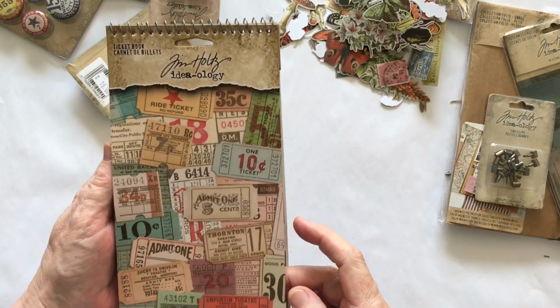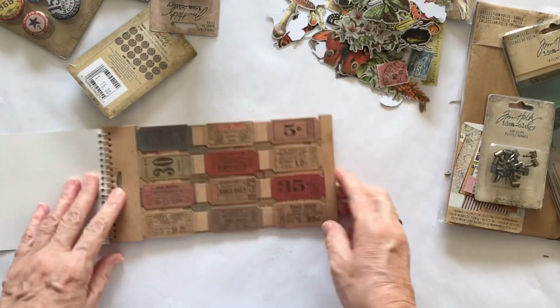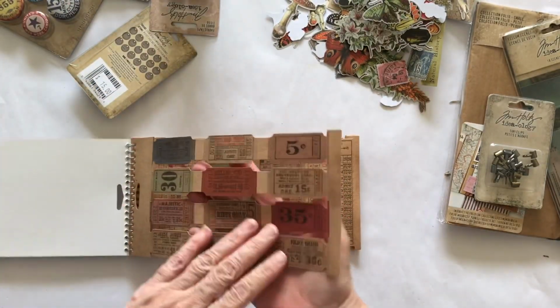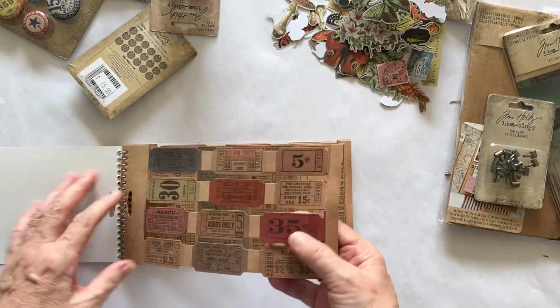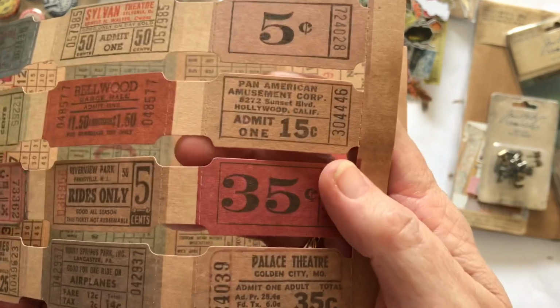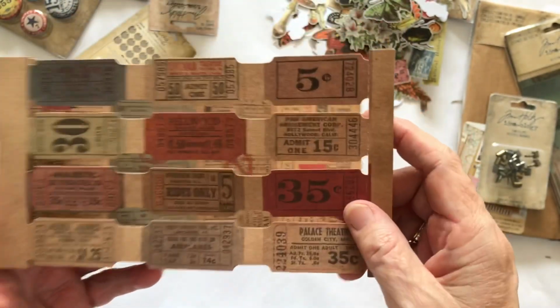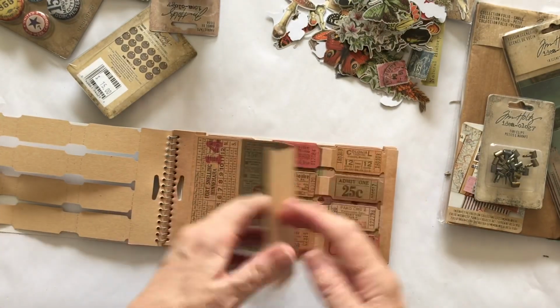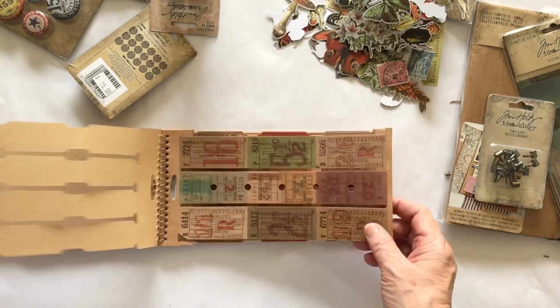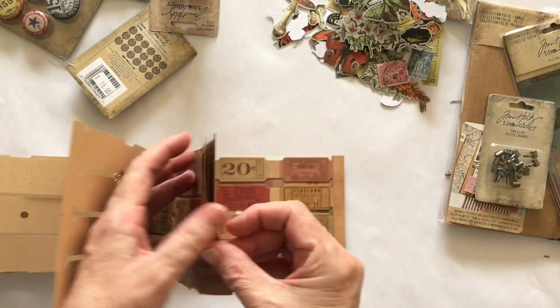This is called Ticket Book, and it's actually what it says it is. It's a book of tickets. They're actually heavy card, and they're perforated, so you can probably see that there, that you can actually pull them apart to have separate tickets. And then there's big ones, some more little ones. So lots of yummy tickets in that book.